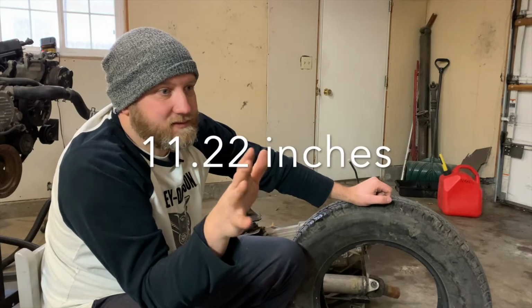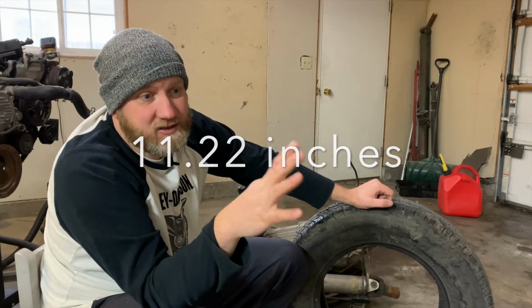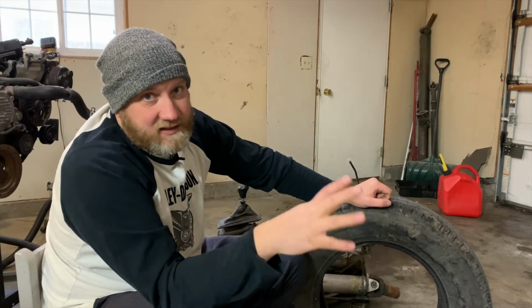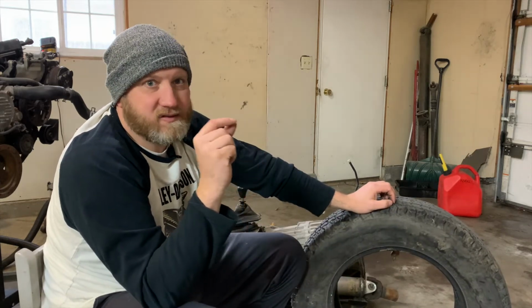It's going to be some 10-ish, 11-ish range is my guess. And that's what it is in inches, 10 or 11 inches wide. Now let's talk about what does the 40 mean.